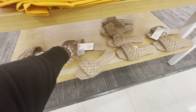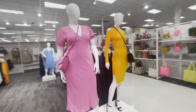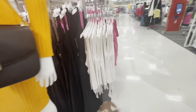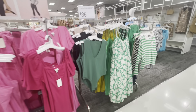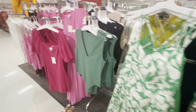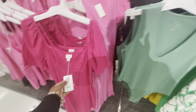They were by Nine West. These are 25. I love that dress. I love that dress. I love the way they styled it too. Let me see. $35 for that dress. Oh, here's the dress on the mannequin. That is $35. That's really pretty. $30.